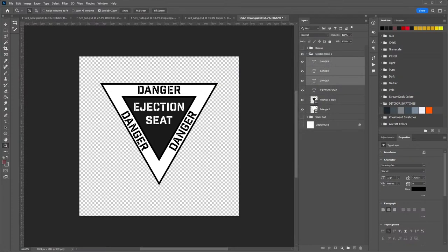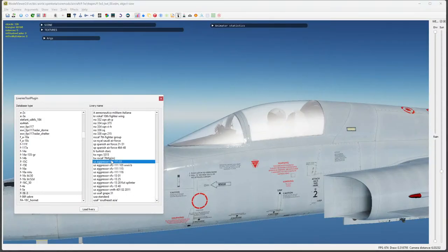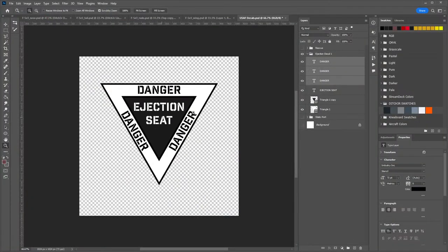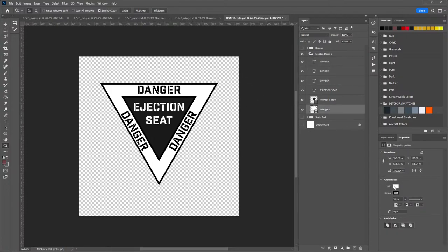Yeah, I don't know. I do like it. I like it like that. I'm wondering if this second triangle being transparent might be a better way to go. And then the danger is kind of right on the skin. That might be better. Let's try that.